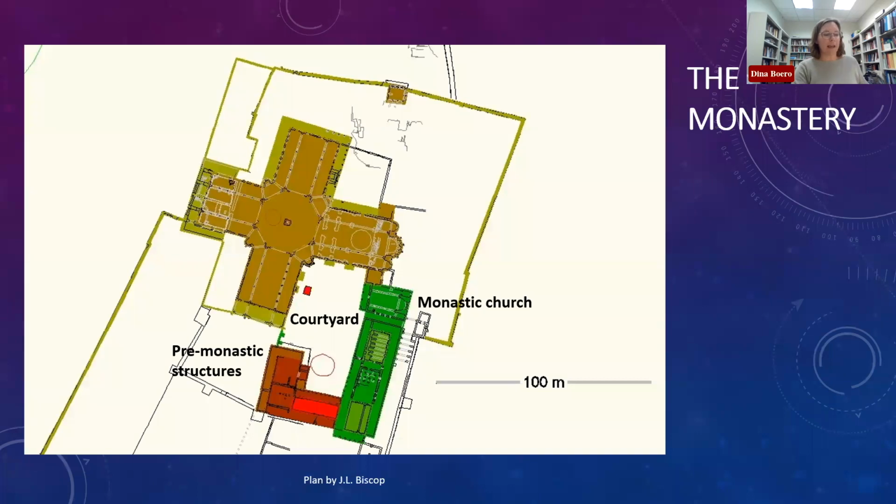So the builders take the pre-monastic structures in red that I mentioned earlier and incorporate them into a full monastic complex that includes dormitories, a refectory, storage spaces, and a monastic church, among other areas. And pressed against the south and east arms of the church, the monastery forms this closed off complex at the heart of what was a bustling pilgrimage complex.